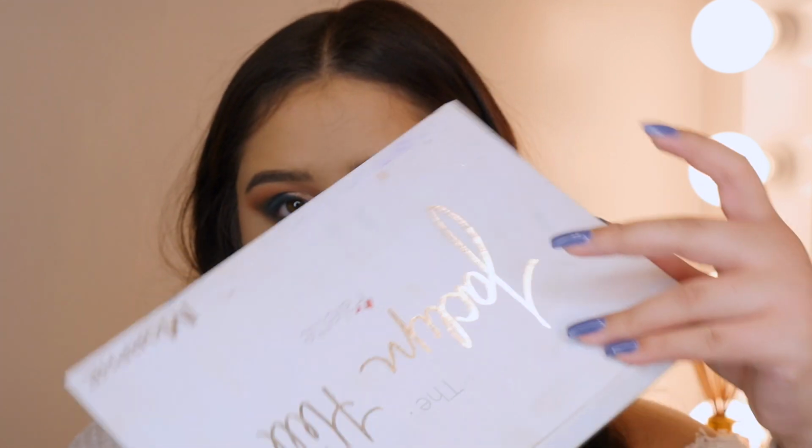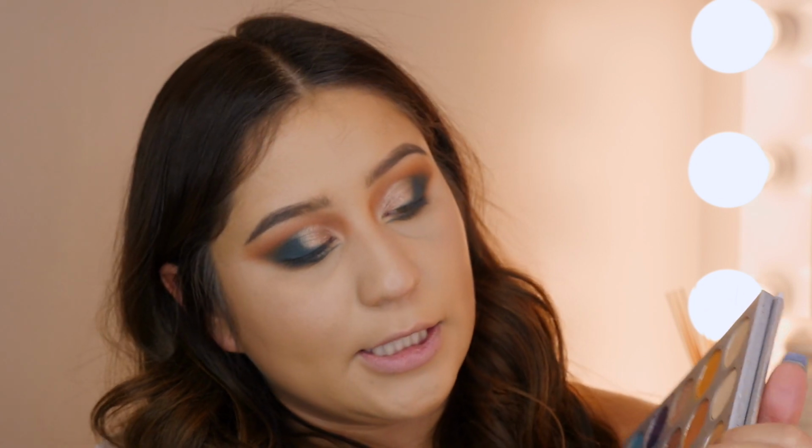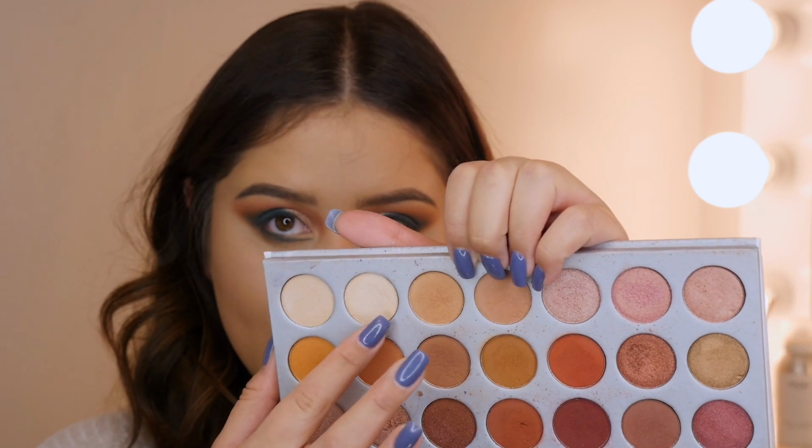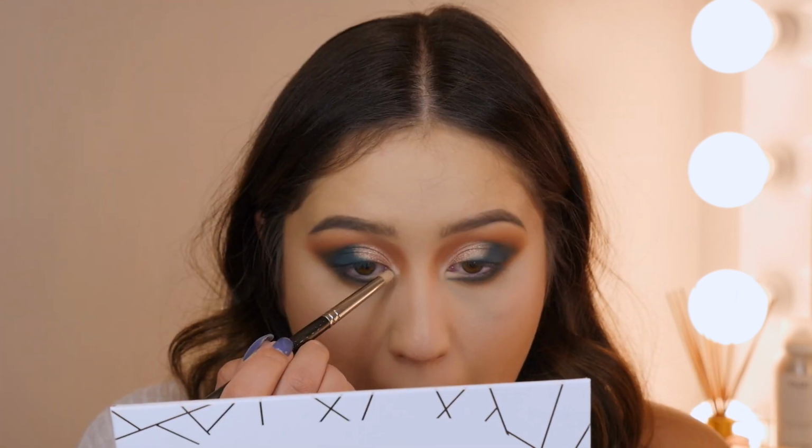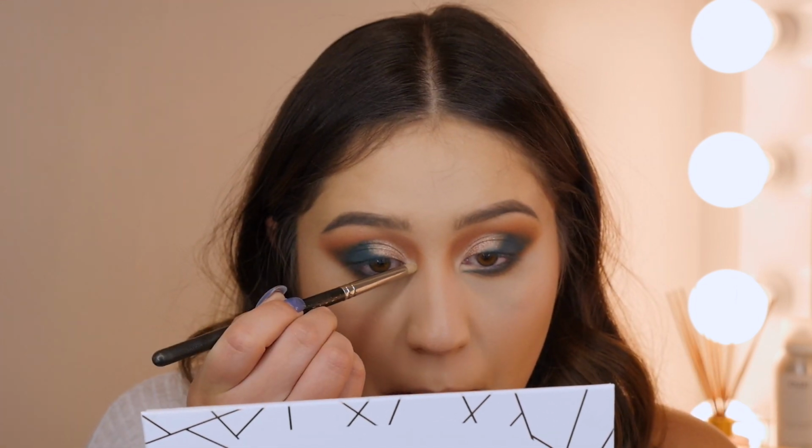I'm actually grabbing the Jaclyn Hill palette, mine's disgusting, and using this shade right here. And then since we created that cat or Cleopatra, don't know what it's called, we're gonna fill in that empty space and brighten up. There we go.